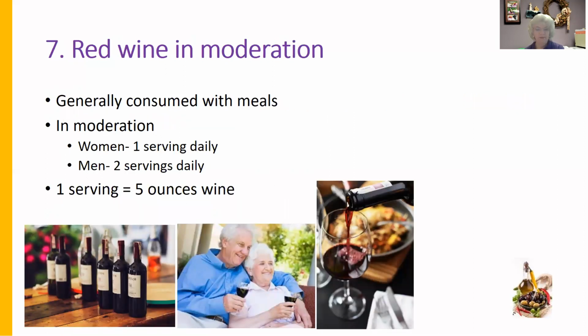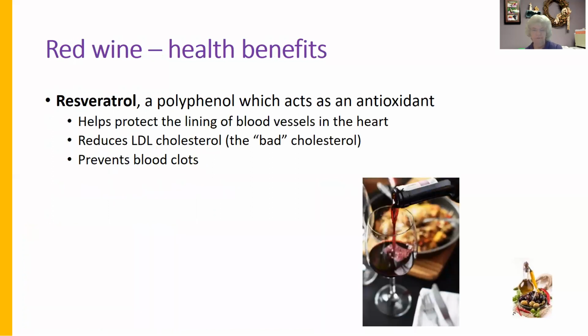Red wine might be some people's favorite component of this diet, yet again, it is consumed in moderation. Moderation means 1 serving a day for women and 2 a day for men. 1 serving is equal to about 5 ounces of wine, so be sure to check your pours, and you may be surprised that you're consuming more than it appears in that wine glass. Also, it's generally consumed with meals, so rarely are they just drinking to drink.